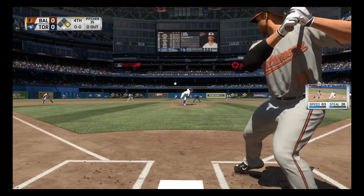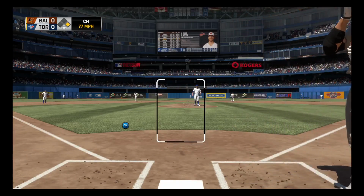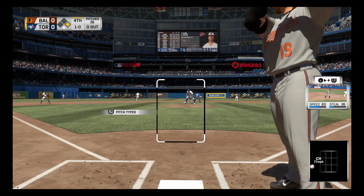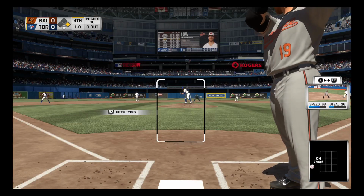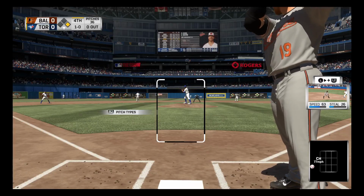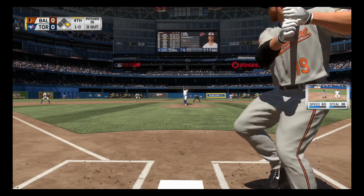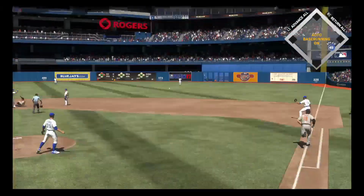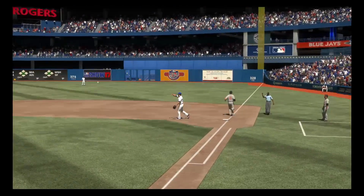From the stretch, Chris Davis is in for the second time here as he looks at one outside. It's 1-0. The 1-0 delivery. Sent on the ground out to second. Tulowitzki for 1. On to first to complete the double play.